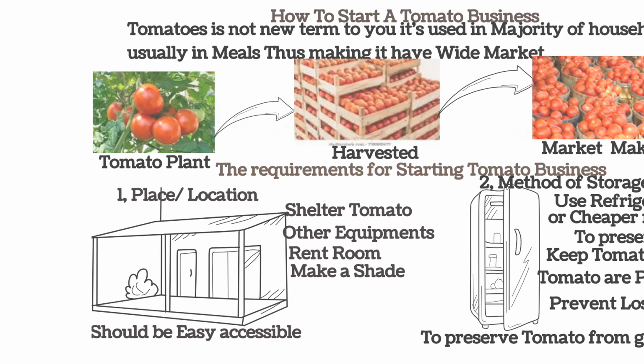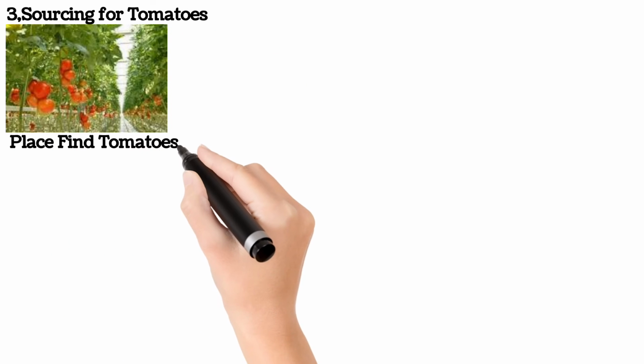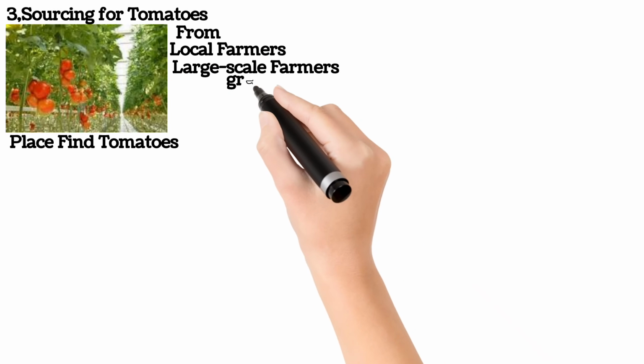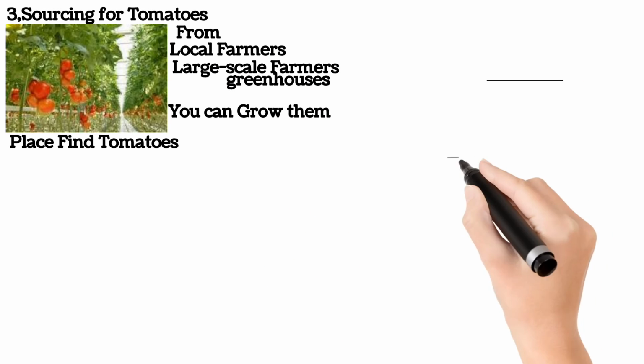You can also do mapping to identify the areas of high production, monitor prices of tomatoes in various areas, and compare the market prices in various areas. Also, ensure that you buy cheap in a high production area and sell more in a high demand area, or an area which has a scarcity of tomatoes, so as to make profit.